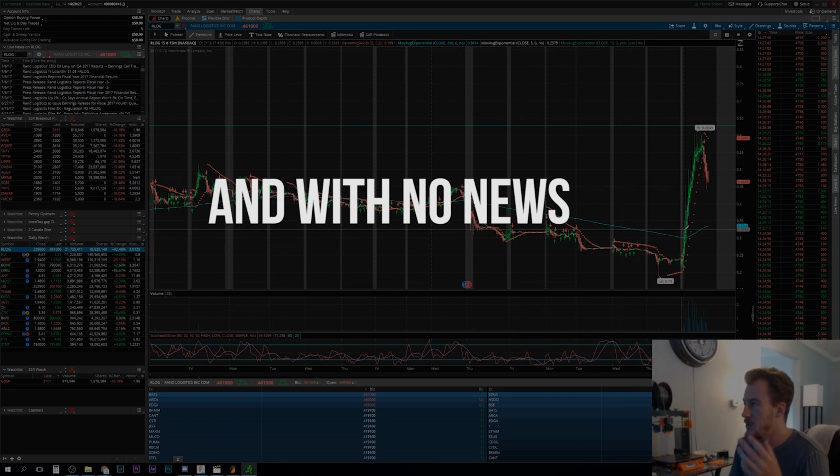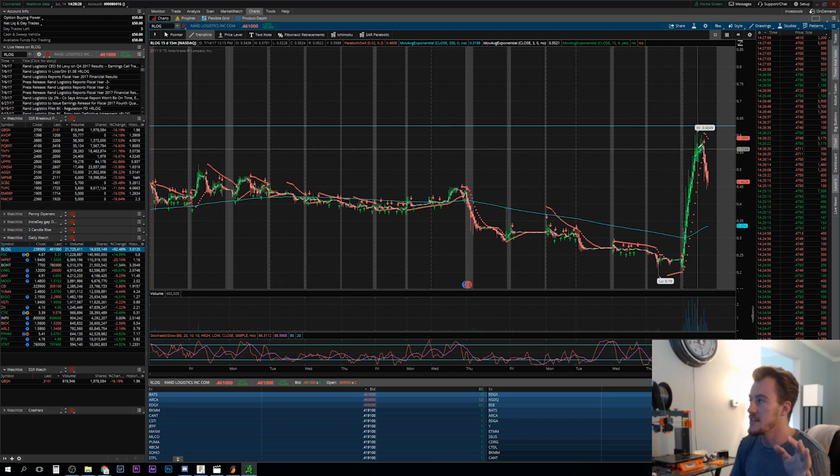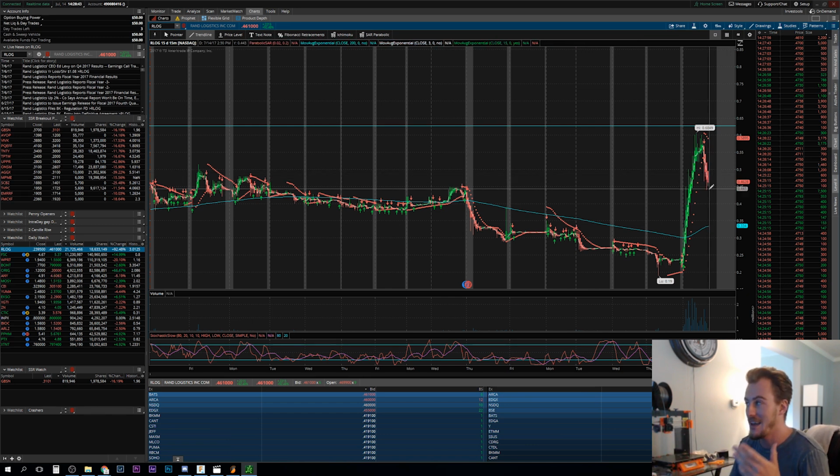So what's happening, you can see on the 15-minute chart, is the buyers skyrocket the price, and then they start selling out and take their profits. And there are short sellers coming in, buying at the national best bid because they know it's going to go down tomorrow. But this type of pattern is perfect for a bull.